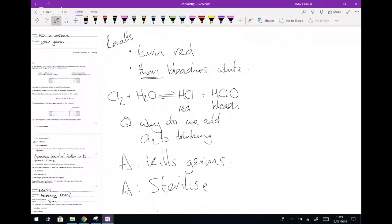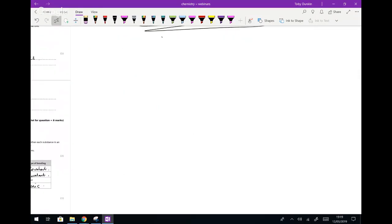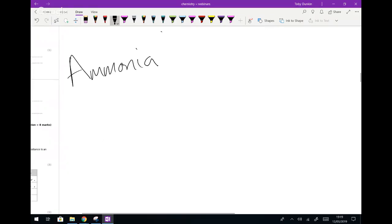And please note, I'm emphasizing the damp. That's the most common bit that I tend to see missed. Okay, next gas for us to come across. The next gas is ammonia. Ammonia, of course, is the most important chemical in the history of mankind. It is used to make fertilizers.